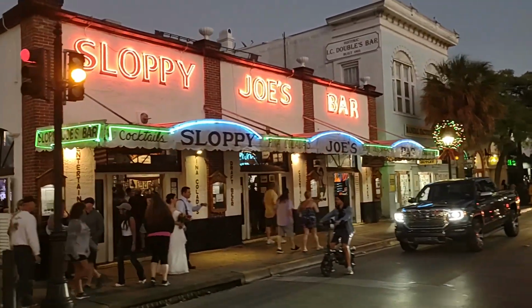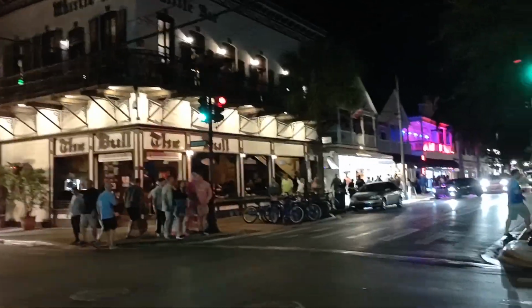So yeah, overall there's a wide range of things to do. I mean, if you like to spend money and go out to eat, there's tons of restaurants and just all kinds of activities. So we really enjoyed our time.